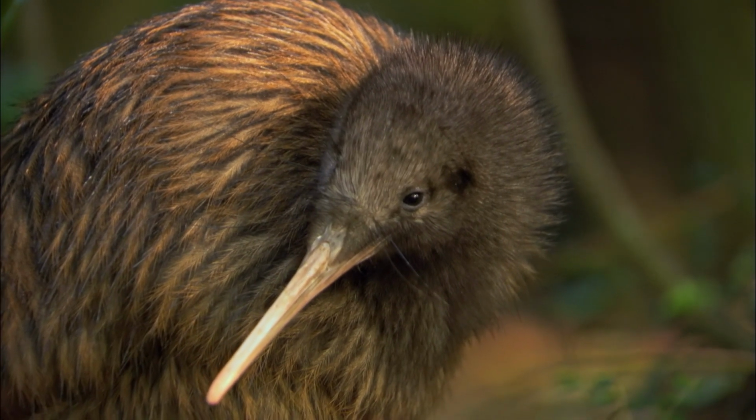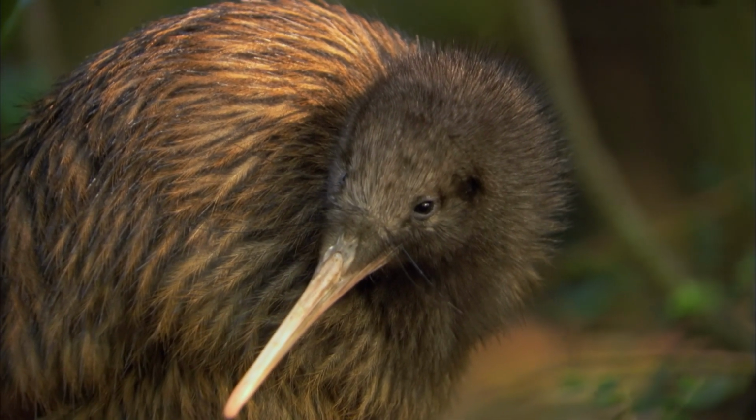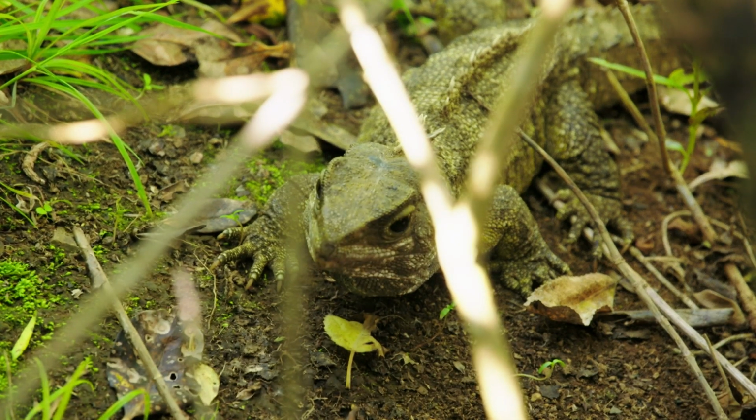Nationally, kiwi are unfortunately on a decline of about 2% of the population per year, and what the Department of Conservation, Kiwis for Kiwi and all these community groups out there would like to see is a change where that becomes a 2% increase overall. And tuatara, of course.